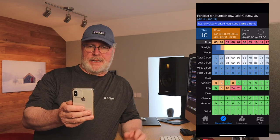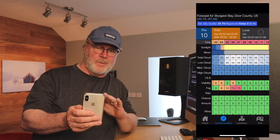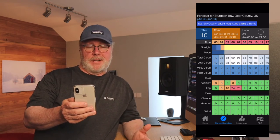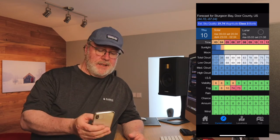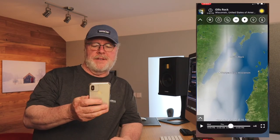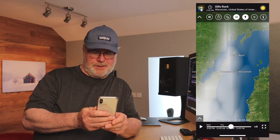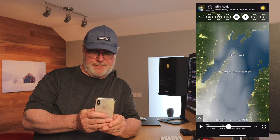And you see that cloud cover is low cloud cover here, which is absolutely the worst kind of cloud cover. If they're low, it's going to be along the horizon. They're generally pretty thick. And that's exactly what we don't need. And finally, Meteo Earth. This one gives a graphic of what the cloud cover is going to look like. I'll turn this back to around 5:10 a.m.